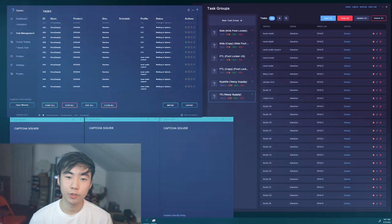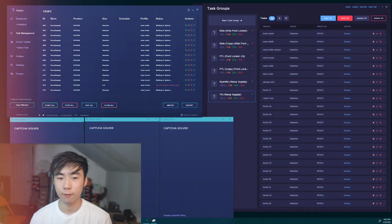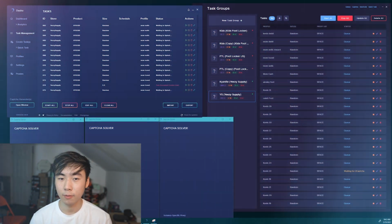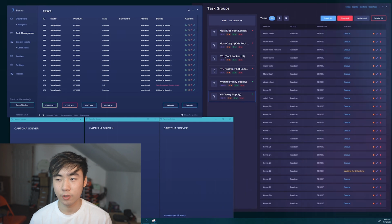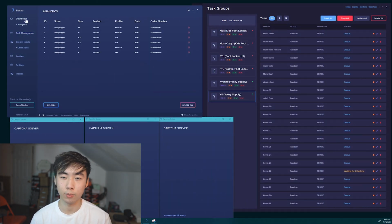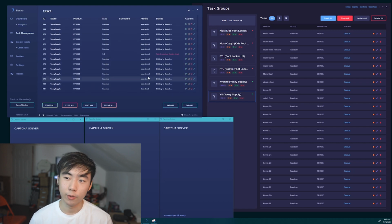So for the Yeezy 700s, I rented out Dashe. Basically, it wasn't that expensive. It was $70 to rent it out for that drop, so I was like, might as well try it. This is my first time running Dashe, and during the drop, for the first 3 minutes Dashe wasn't working until a hotfix was implemented.